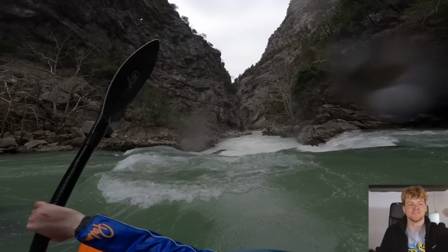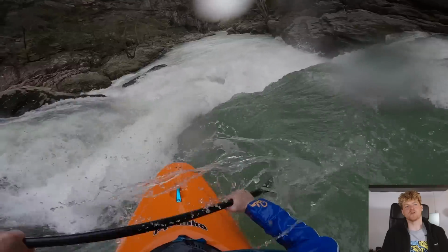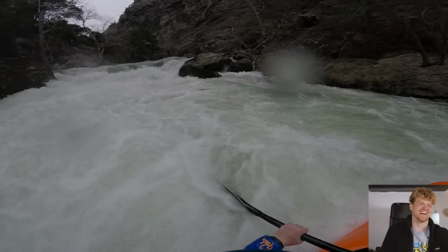So dropping in the middle of the river with a little bit of right to left, pulling my way over the curler of this first hole, and then just holding on and flying over the next one. That was my best line of the entire trip down that thing.